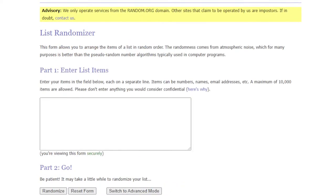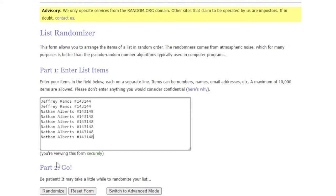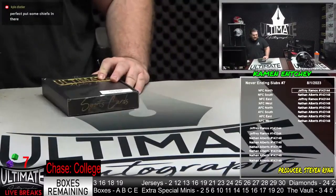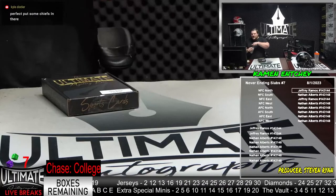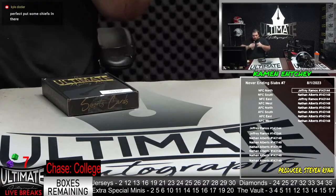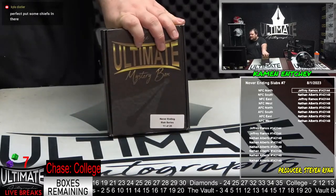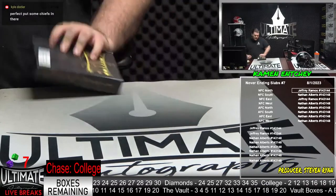So Jeffrey and Nathan here. 2 in 8 chance for Jeffrey. Nathan's got a 6 in 8 chance in our never-ending slab break number 7 here. Double 1. So get that pile started for you, Nathan. Right? The Nathan pile. All right, Jeffrey has the NFC North and the NFC East. Nathan has the rest here in these slab cards. 11 coming up out of 25. Good luck, everybody, or especially Nathan and Jeffrey here. 11 of 25.